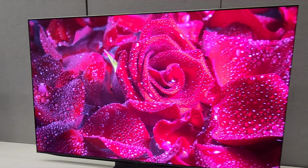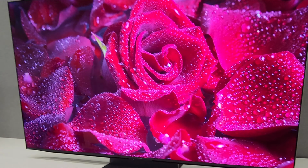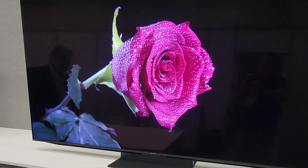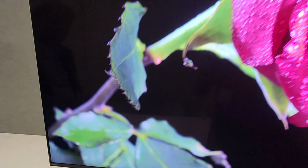I love the build quality of it. The bezel from the front was minimalist, but the back is beefy. The stand is beefy, but the sound was incredible. Probably the best sounding TV last year. With a sound bar not needed, subwoofer built in. Super impressed with it.